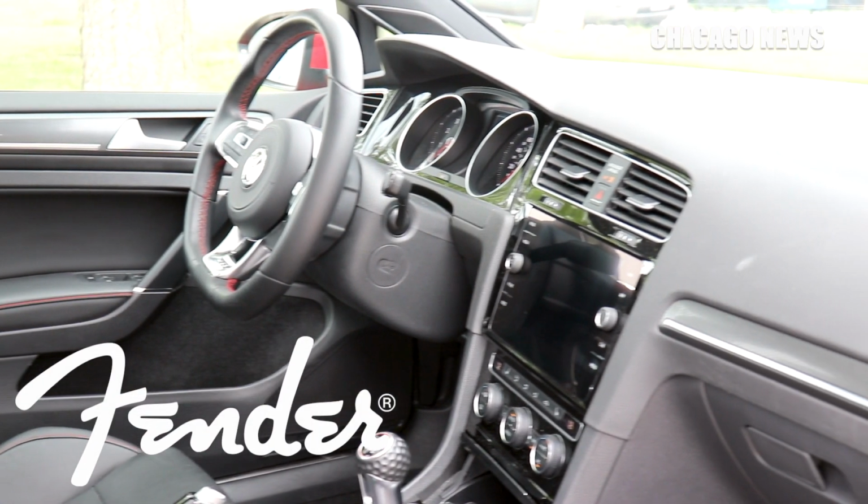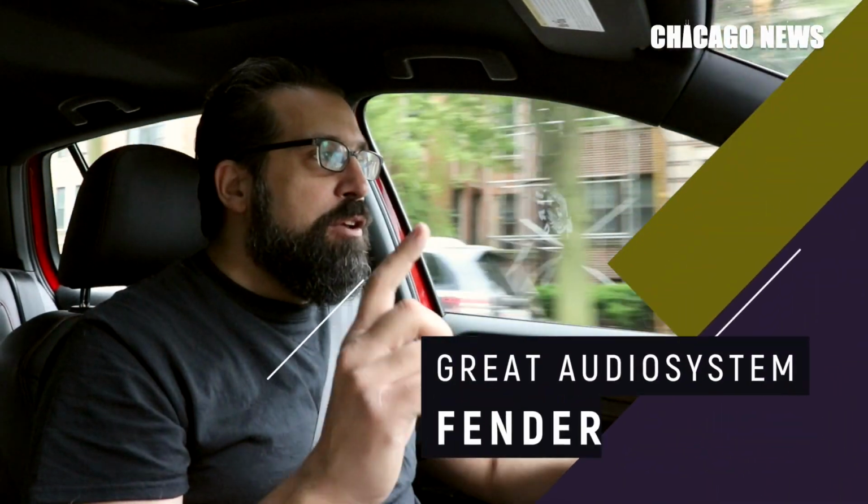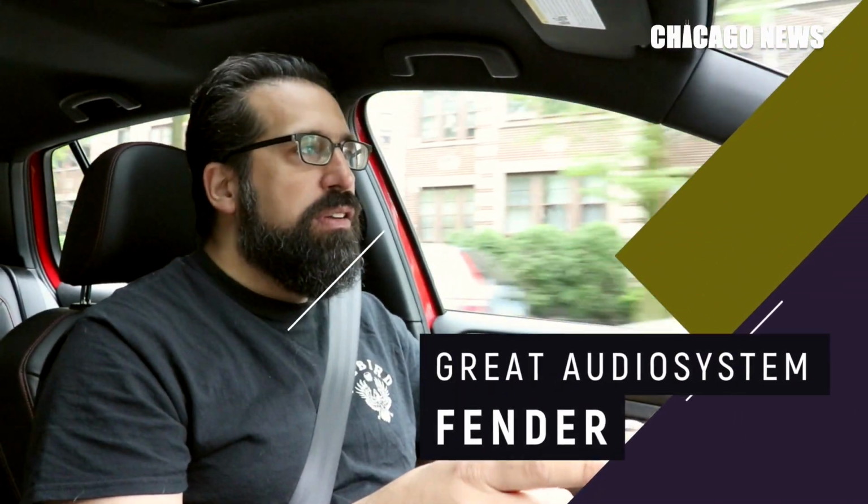Speaking of sound, this has the Fender audio system. If you're gonna buy a base GTI, I'm hoping that you can get just this audio system as an option because it's a really great sounding system. It is a little on the boomy side, but it does so while still staying really accurate. It's got a ton of sound pressure, so it's a really good system. Definitely an option you should choose.